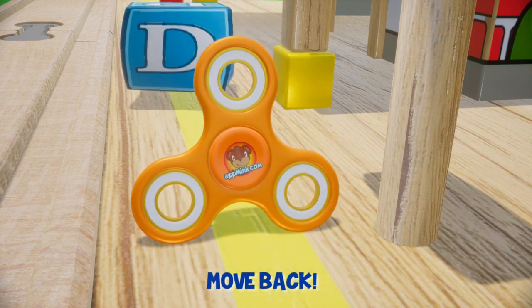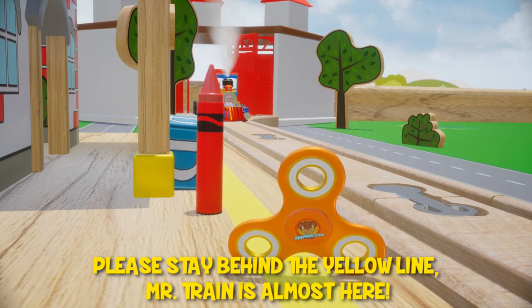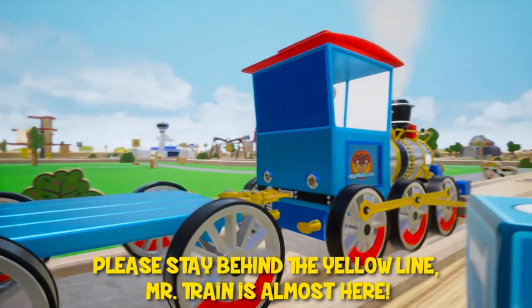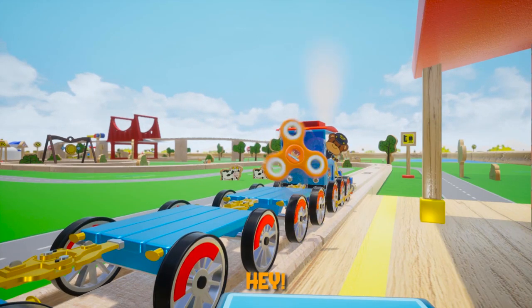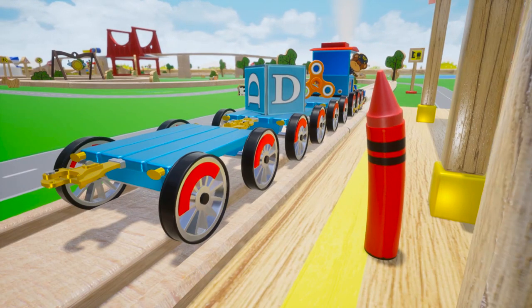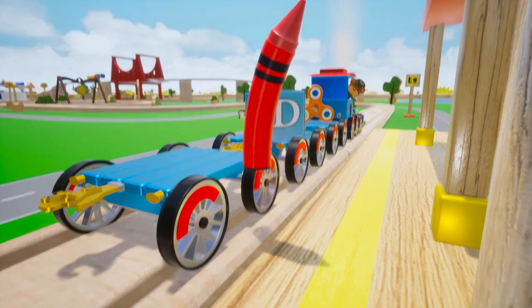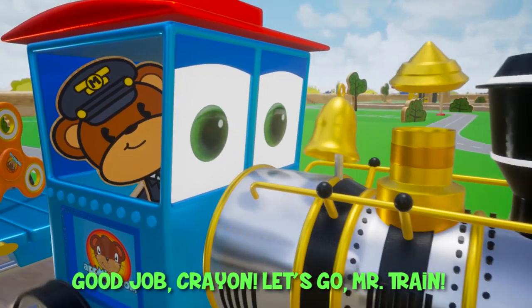Move back! Please stay behind the yellow line. Mr. Train is almost here. Hello, Spinner. Hey, welcome aboard, Boxy Box. Thank you, Mink. Crayon did it. Good job, Crayon. Let's go, Mr. Train.